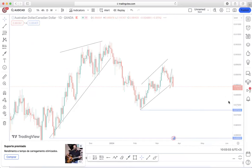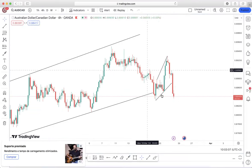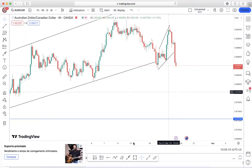And moving on to our mid-time frame, we do see that price is giving us this continuation structure from the breakout. So this is having a higher probability of impulsing all the way to the downside.